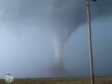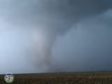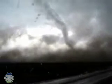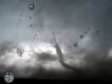Tornado Alley. You've heard the term, and for some it brings a sense of fear as they envision tornadoes ripping through homes, destroying everything in its path. But what exactly is Tornado Alley and where is it found?